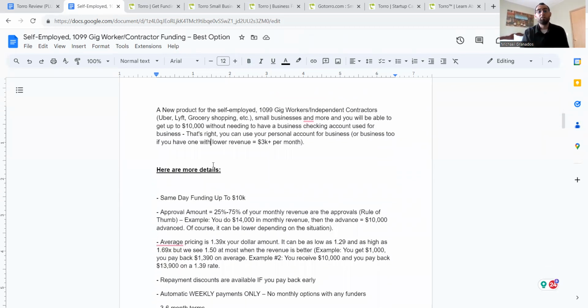So this is a new product, more or less, for the self-employed. It's been aged a little bit now, and I'm going to change that a little, but I just didn't have time to go back and change it. Things have been changing, actually. It is relatively new because certain services, providers, and people are willing to work with and help out. So: 1099 gig workers, independent contractors, Uber, Lyft, grocery shopping, trucking, construction, retail, the list goes on and on. Nail salon shops, small businesses, and more.